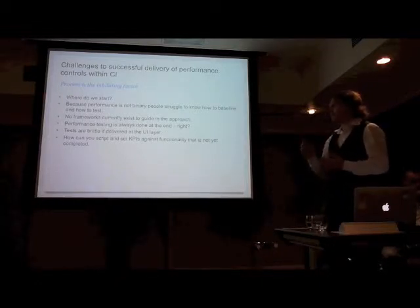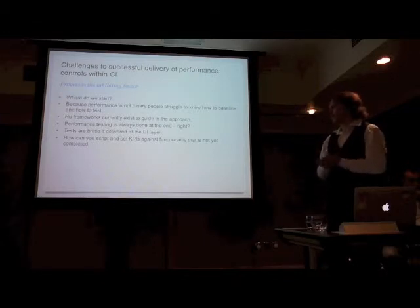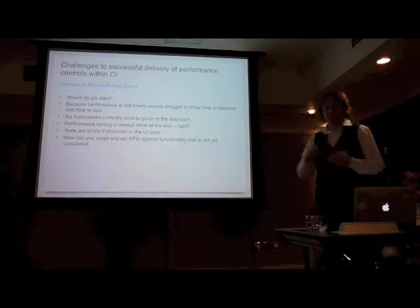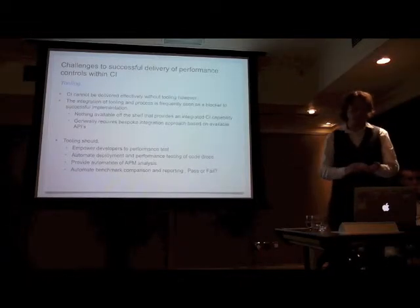Or there are no frameworks out there for it. We don't even do performance testing yet, so why would we do CI? And the tests are brittle and they'll all be broken. We're continuously maintaining them. We're setting KPIs against things that we've not even done yet. Is that the main problem? Or is it just that there's not the tooling out there to do this yet?